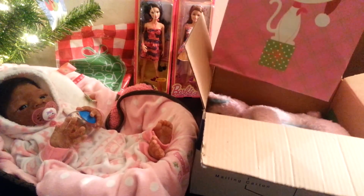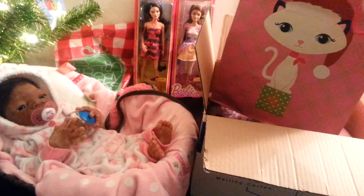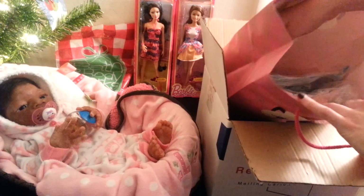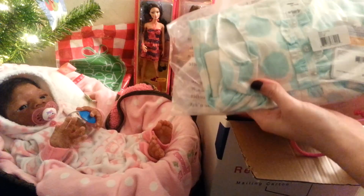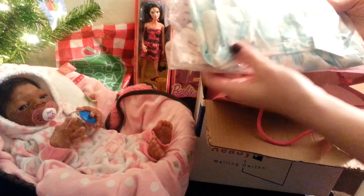Alright, so there's this gorgeous bag with pink and green. I love pink and green together. It says, for Melissa from Natalie. Oh my goodness. Natalie has spoiled us rotten. She just is amazing.